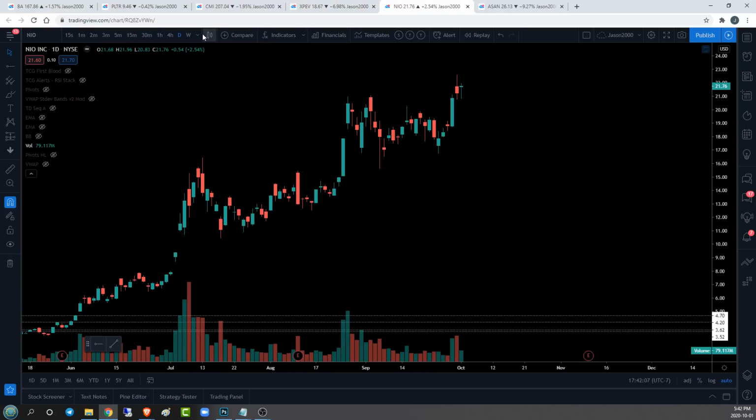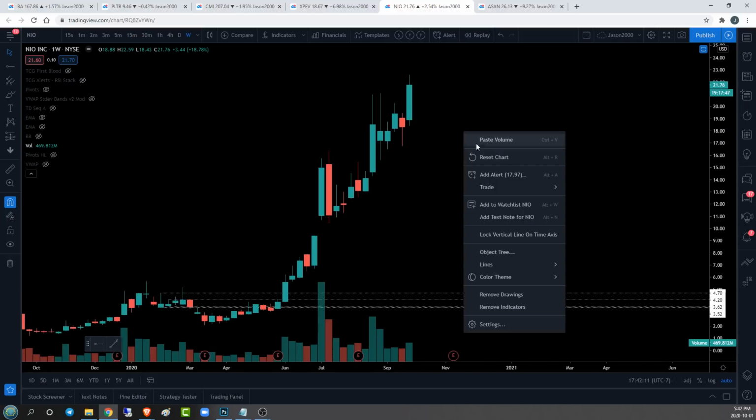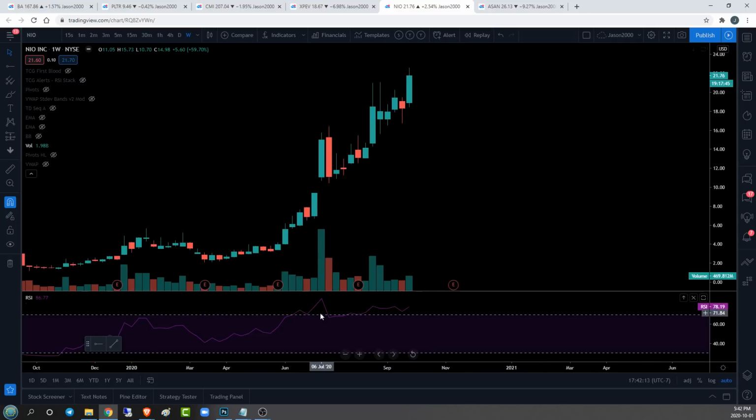NIO on the daily time frame. Hard to argue a daily uptrend like this. A weekly time frame is overbought, but is not a stranger to being overbought. We're still getting higher highs and higher highs on the RSI as well. I'm looking for big signs of divergence. I'm focusing primarily on this action, which is reflected here. You know, it's very aggressive, it's very overbought, but we have had consolidation on the weekly time frame.